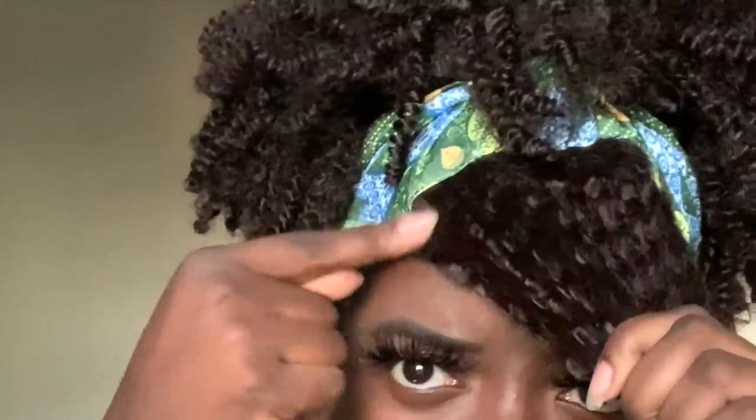Let's see how I'm gonna do this. It's not necessary for the bang to come all the way out here, so I'm gonna cut that aside and see what's popping. Oh, God.